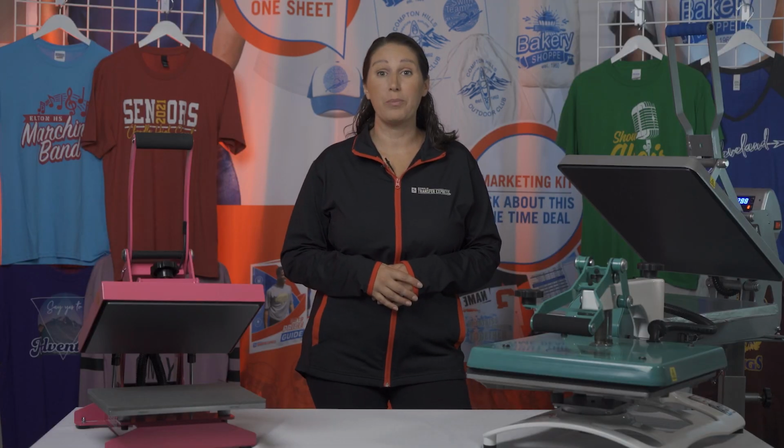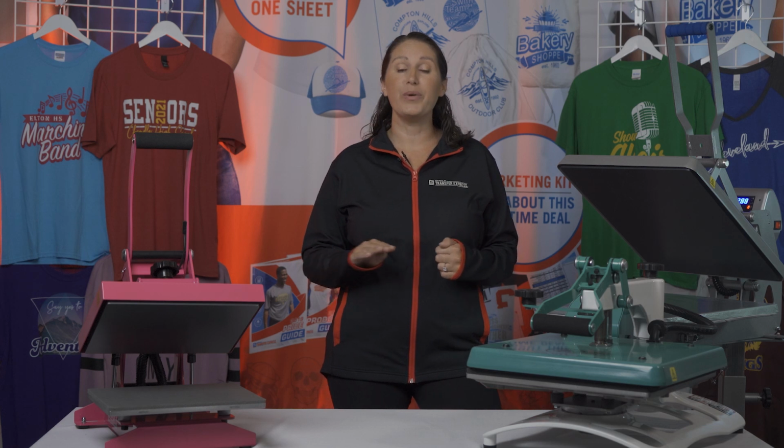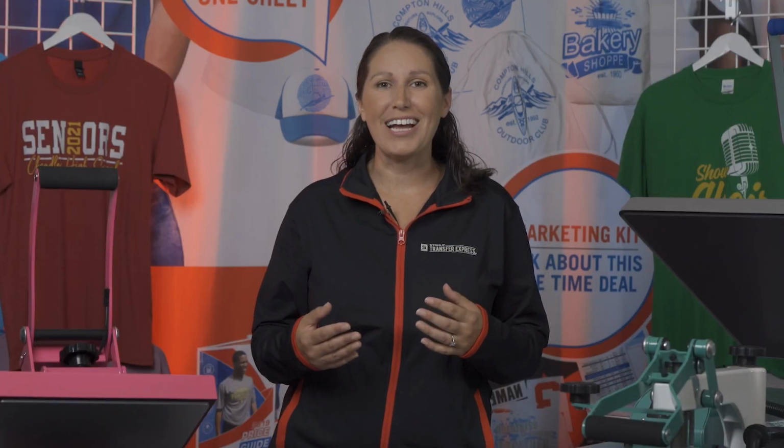And your t-shirt printing program doesn't have to stop there with just a heat press and heat transfers. You can go beyond that with other printing methods like vinyl cutting and sublimation printing. Now let's hear from real educators about what they have to say about using a heat press in schools.